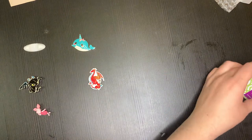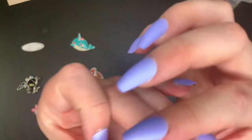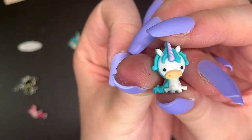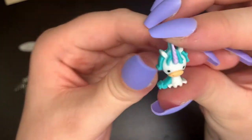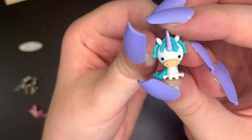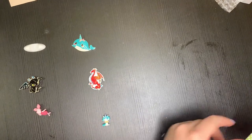And then this is smaller than I thought it was gonna be, but it's so cute. Got this teeny tiny little unicorn. He's so small and adorable with his teeny tiny little magnet on the back. Look, y'all. Isn't he cute? Little blue unicorn. Sorry, that was a little high-pitched. I apologize.